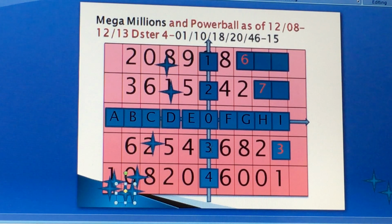46. Let's see, 46, oh, 46 is in the Dster also. That's impressive. 46 over there, and then you have 15 right over here. So Dster 4 didn't do good last draw, but it could this draw. 15 would be in quadrant 1, so most of the numbers on the left side of the quadrant. And if you look at the matrix, 4 even, 1 odd in the white balls, and then the odd mega ball. So 4 even. The even matrix has an advantage. You play the even matrix, you have an advantage over the game.